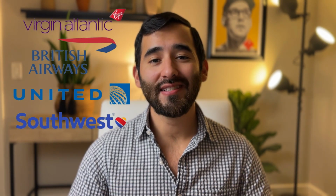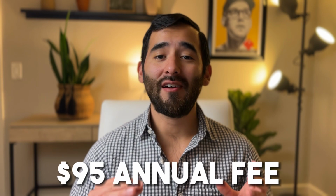Now it's not the best value for your Chase points, but it's nice to book that cheap hotel just straight up with points. And now they do also have some quality airline partners such as Virgin Atlantic, British Airways, United, Southwest, but I typically reserve my flights for some other cards we'll get into. And this card does come with a $95 annual fee, but I have to take that hit in order to access that Hyatt hotel transfer partner.